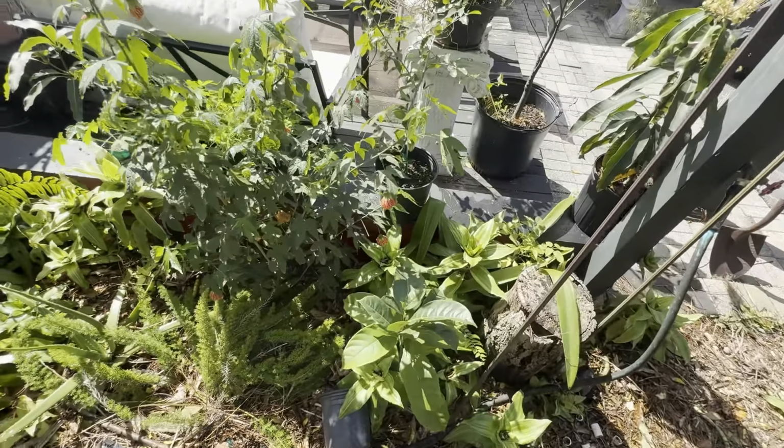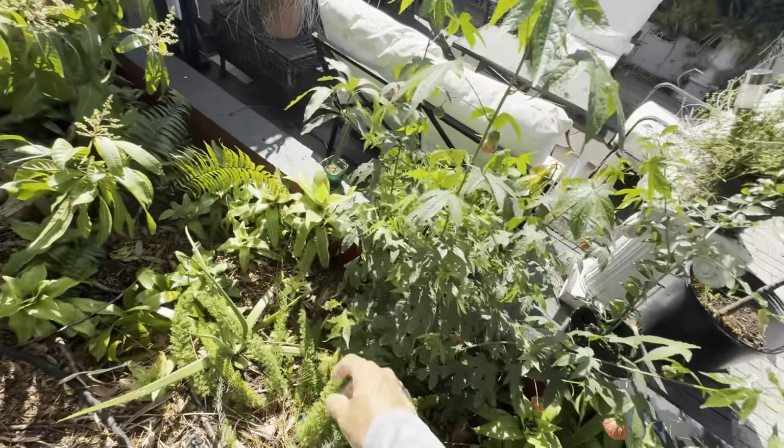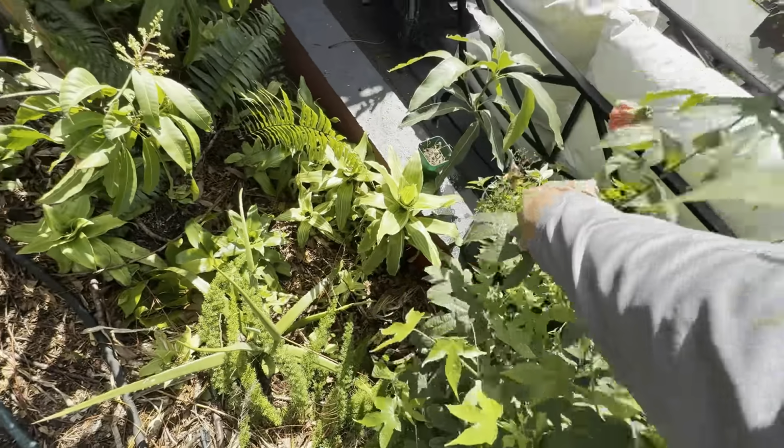And I have a few more mangoes. I got a CZ11 in a pot, which is trying to bloom. A couple little grafted mangoes in here, which I have to clean out. Look at all the little weeds growing out there.